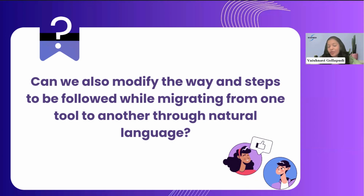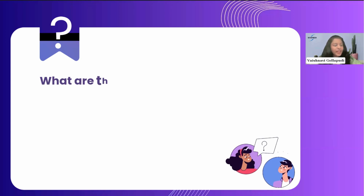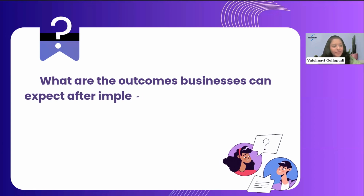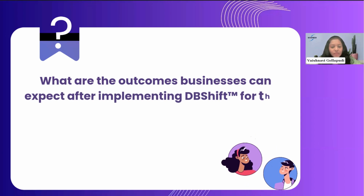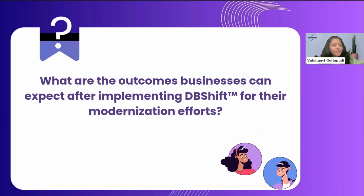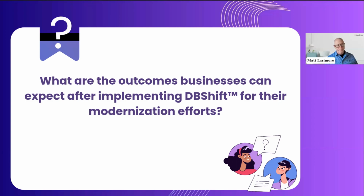Fantastic. Hope that clarifies for you, Satyam. And the next is a popular question, and we have received this a few times. What are the outcomes businesses can expect after implementing DBShift for their modernization efforts? Matt, do you want to pick it up?